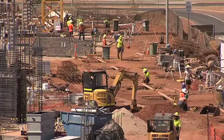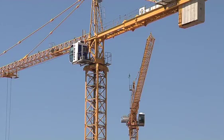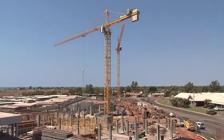So what does that sort of mean for the real estate market up here? Look, it flows on from there because obviously all the tradesmen and everyone have got to live somewhere or rent somewhere, and that's where we come into it. Well, you guys are the locals, so you should know. Tell us a little bit more about First National.